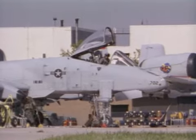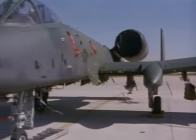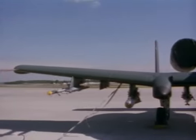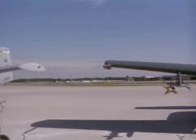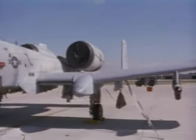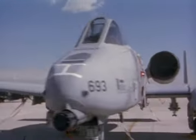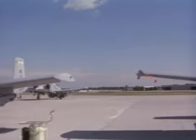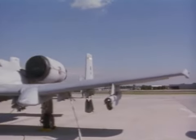The pride and affection felt by Hawg pilots and crewmen for their airplane, unrivaled. For these soldiers, it was merely a matter of time before the world recognized the greatness of the extraordinary airplane with the unforgettable name, the Warthog.